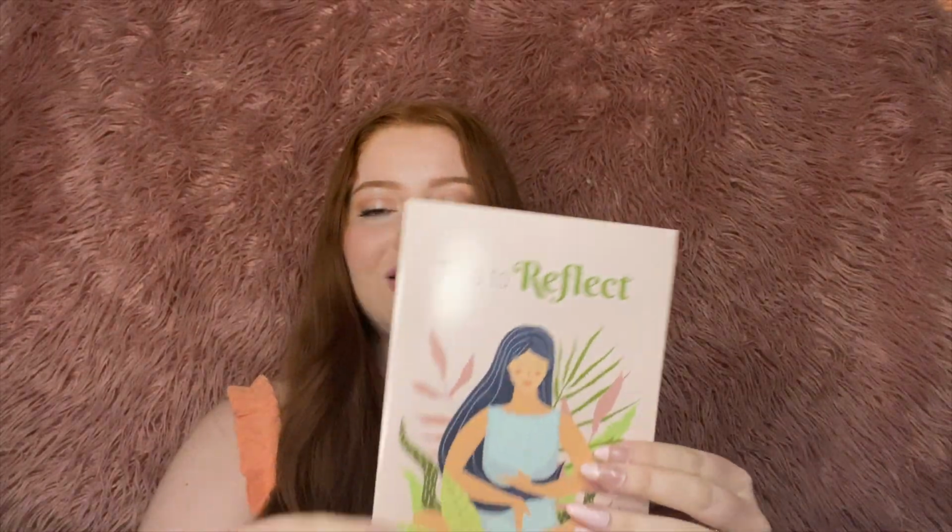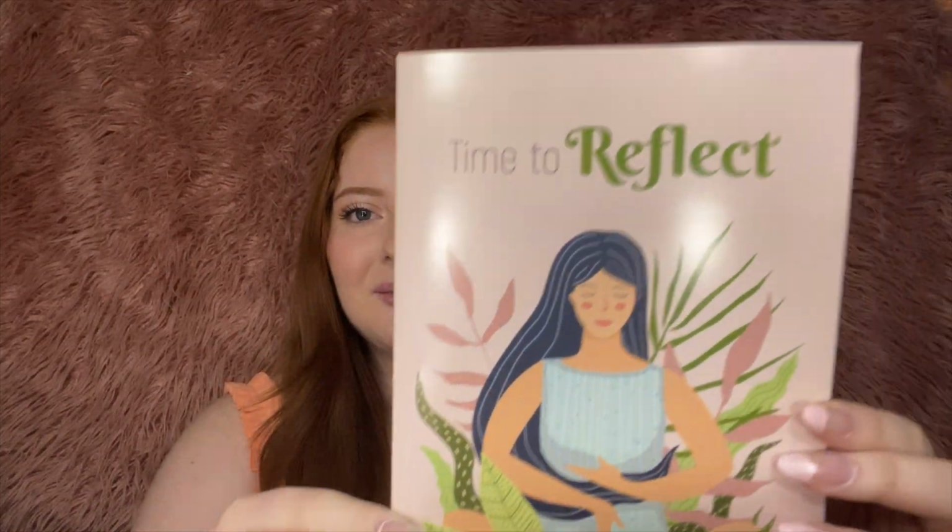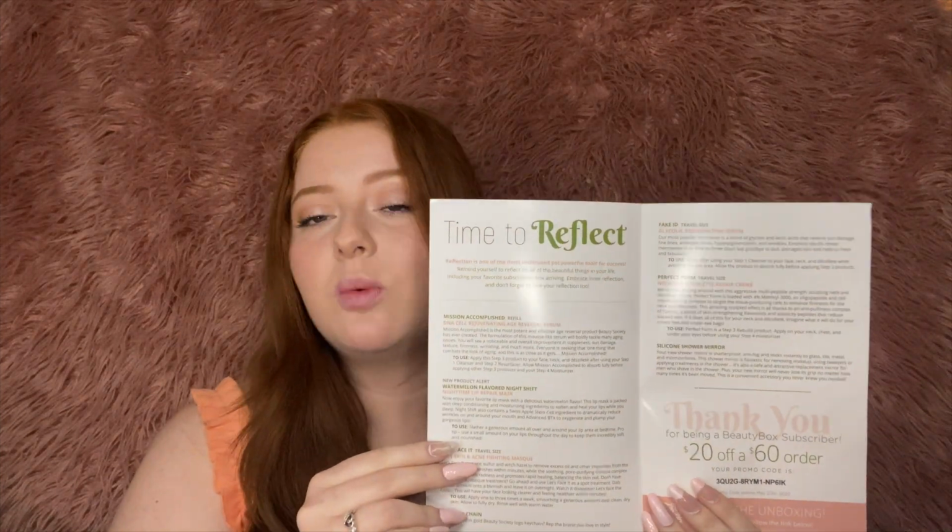So in this month's box, the first thing you will see is our Time to Reflect pamphlet. This is going to have all of our products that are in this month's beauty box all laid out for you. It will tell you the names of each product as well as how to use them and what they do. Now, if you guys want to follow along, please do, because I will be breaking down each and every product that you received this month. And again, we have a nice surprise at the end. It is a promo code, so stay tuned for that.